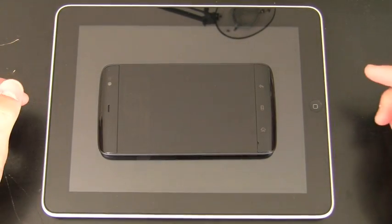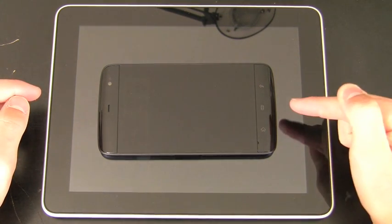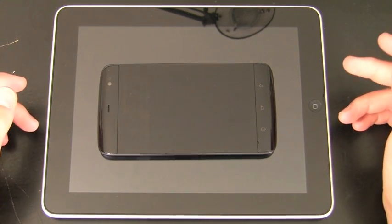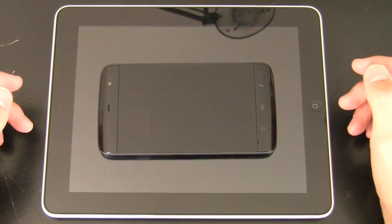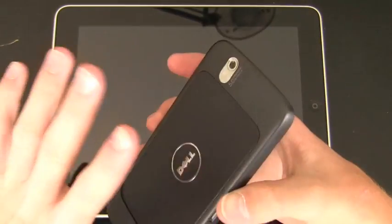So, this is a tough one. I'm going to have to give the battery life to the Streak, because the Streak is a smaller device, it's more portable, it has the same battery life, and the battery's lighter, and the battery's removable. You can pull off this back cover, which I don't really want to do because it turns the phone off. What the heck? Pull that off.